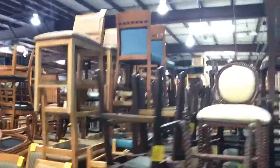So, look at this. I was showing you guys some of the prices. You've seen this kind of stuff in hotels before. Anyway, if you look, there's just tons and tons of stuff to choose from.